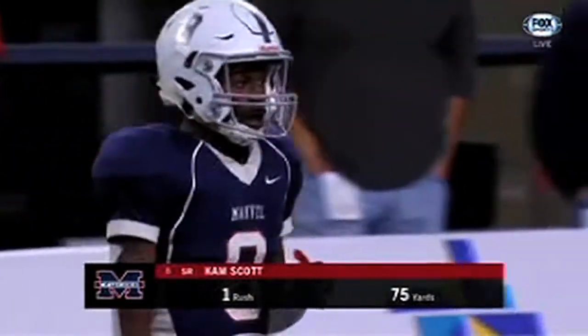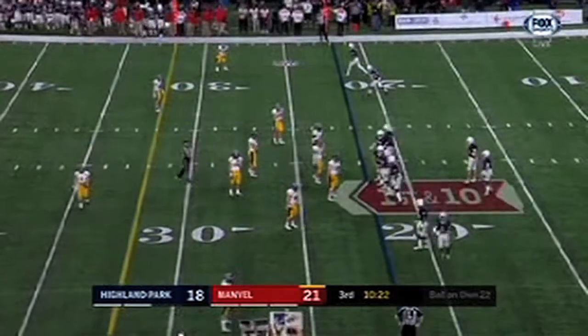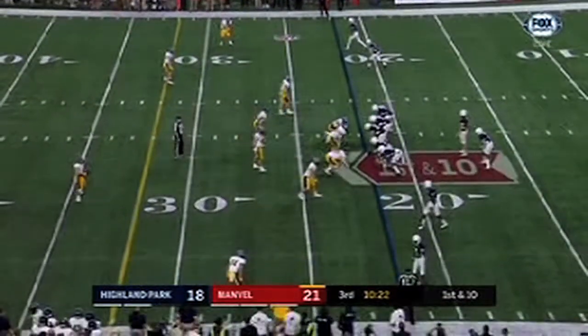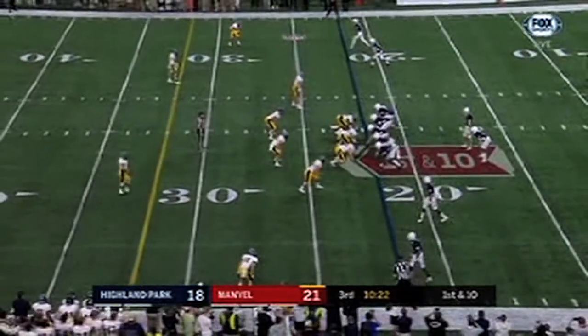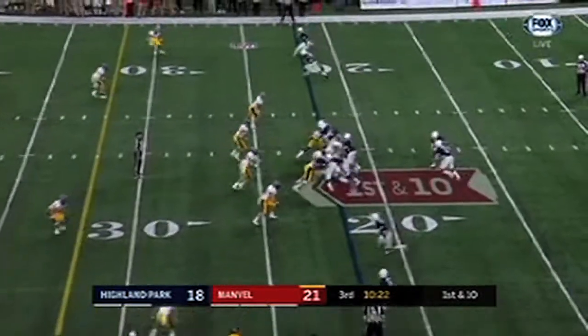Highland Park right back in this football game. And now how do the Mavericks respond? And for that matter, how does the Highland Park defense respond? Well, it'll be interesting to see what the Scott defense changes that they've made, adjustments that they've made at the halftime.